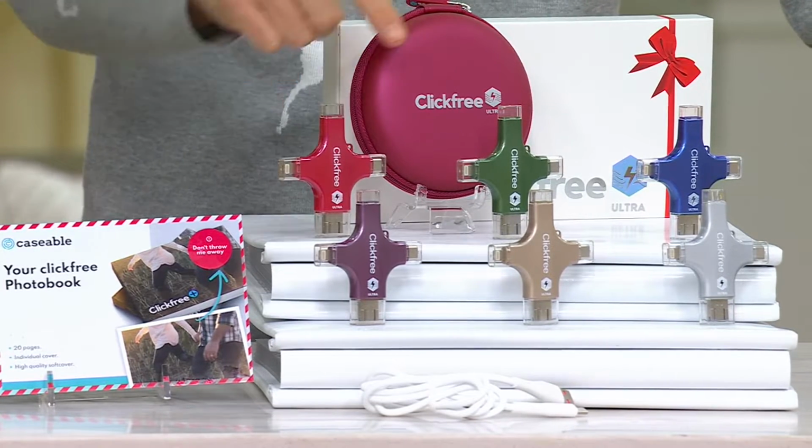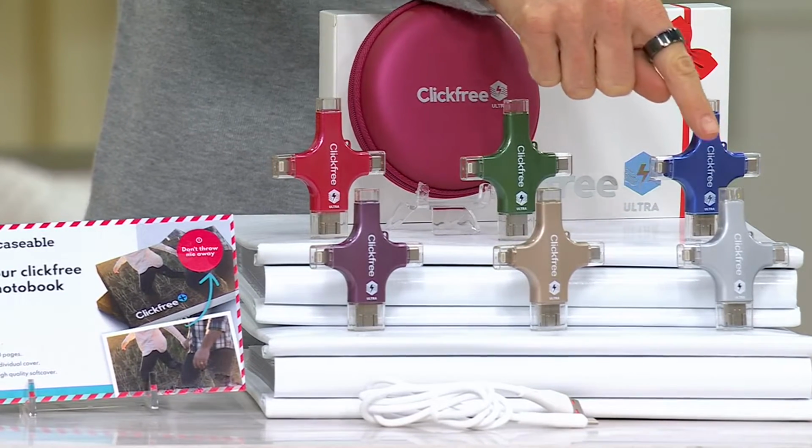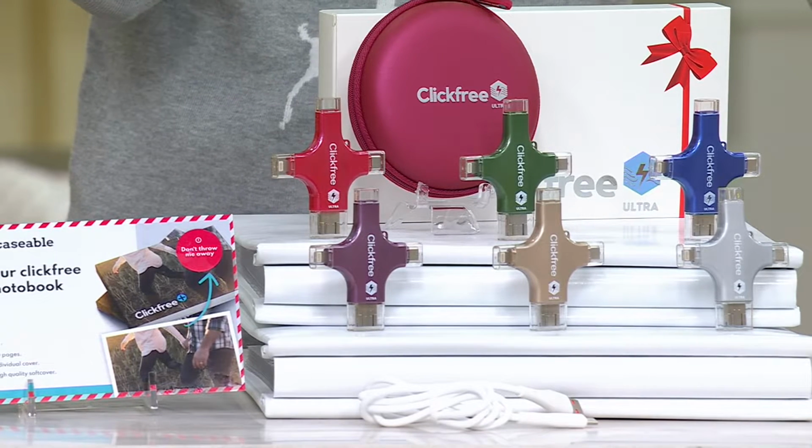That one right there is the garnet red. That right there is the green. There's blue. There's also silver. There's beige. And then there's also the purple. Remember your value on this, either $250 or $300.